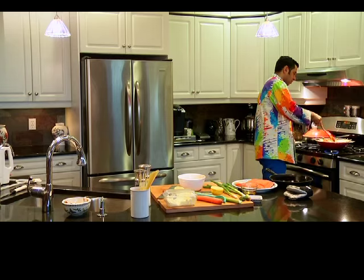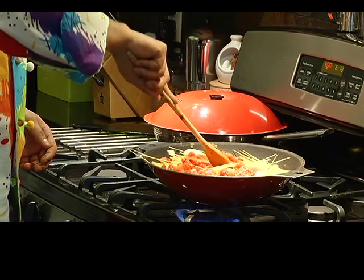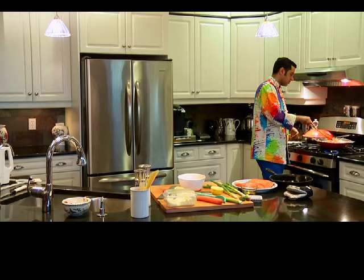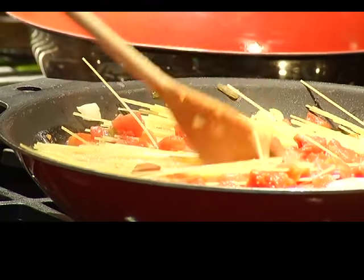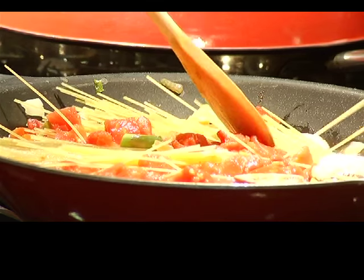Try to move the pasta around a little bit so it doesn't stick to each other. That usually happens in the beginning of the cooking process with pasta. After it gets a little soft and gets all soaked, you don't have to really worry about it anymore.